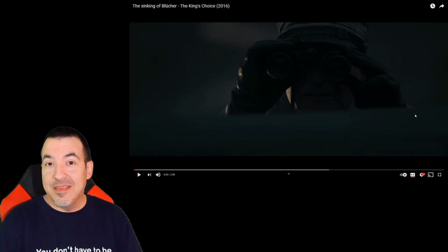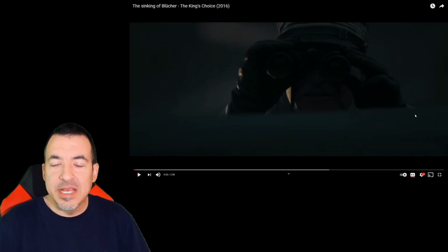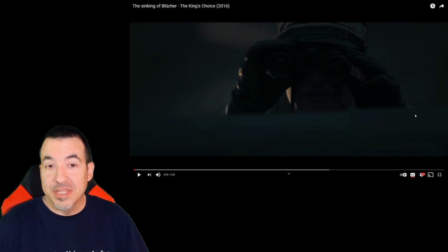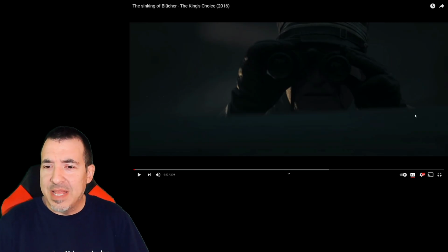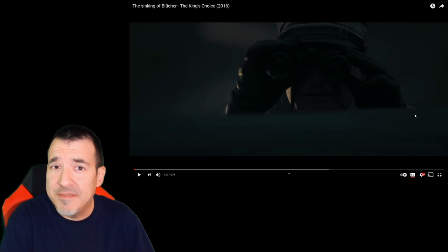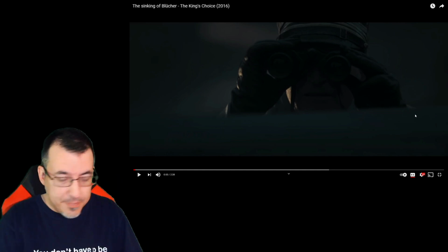But what is clear is that Blücher was sunk. It remains there to this day, and it's actually considered a war grave now, like many of these sinkings, so that it will be protected from looters and things of that nature. But I love everything about this scene. I believe this man lived into the late 1950s. In fact, let's take a look and read a little bit more about him.